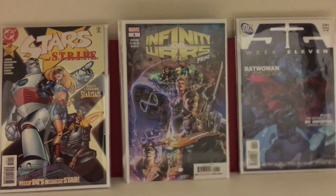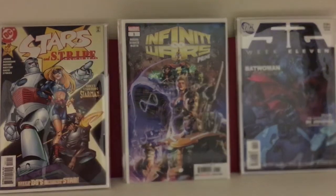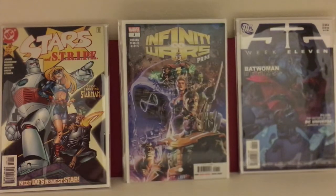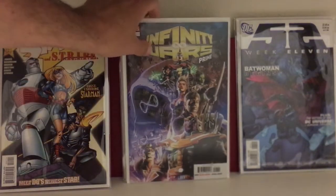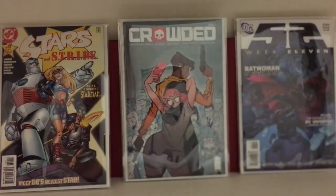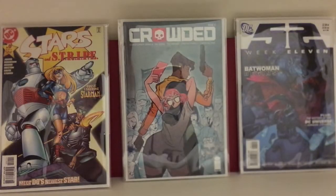Let's see here. Infinity War Prime, first full appearance of Requiem right here. So this series is pretty badass, I think. I mean, I can't afford to be buying, you know, $4.99, $3, whatever it is for every issue to keep up. But I knew this was the first appearance in this issue, so I picked it up. So I just got the regular cover. They sold out of the variants. There's no way I was getting a hold of those.